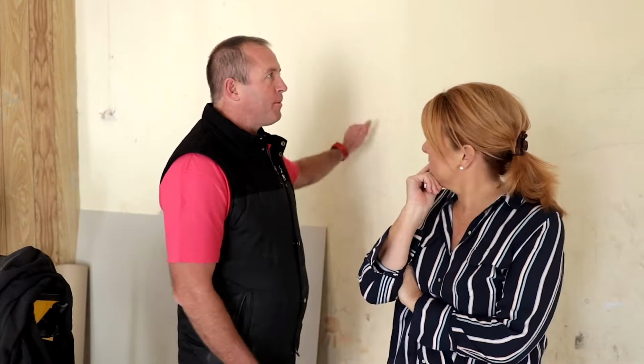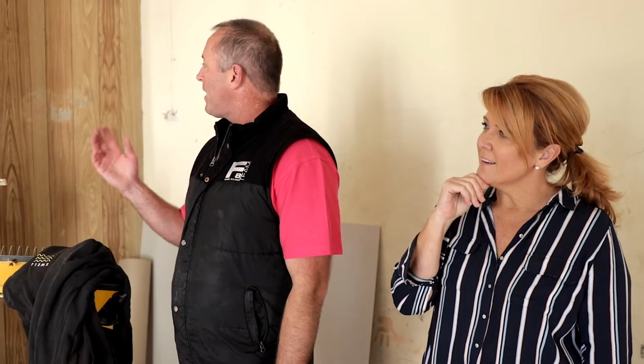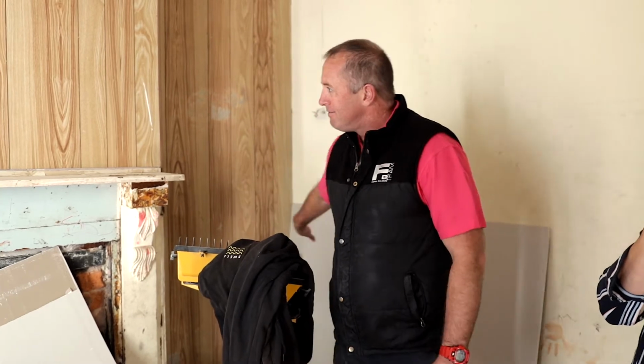Okay. Well, over the years, this has obviously been resheeted with everything from everything to everything. So where it's double brick, this is actually battened out. Plasterboard maybe, and then there's that. And we've got the old veneer panelling. I reckon there's a couple of layers under that. This all looks original though? Originally bad.